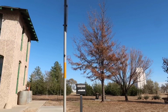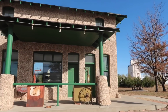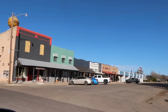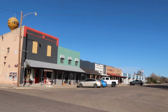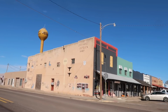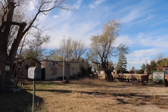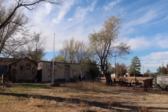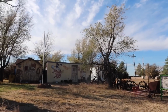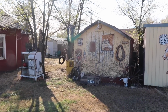Made it over to Vega. There's a little gas station there. Very nice. Nice little town. You can see the water tower peeking up there over the buildings. And over here in this yard is the famed boot tree next to Dot's Mini Museum. Doesn't look to be anyone here. There's a closed sign there on the bottom of those stairs.